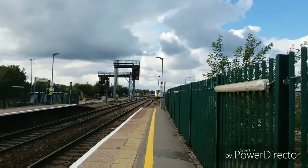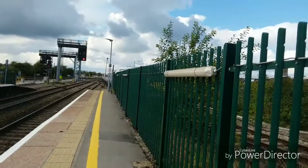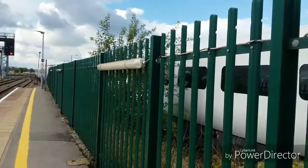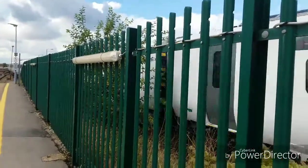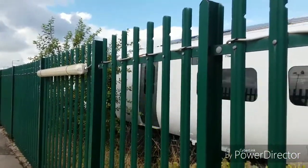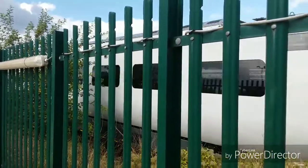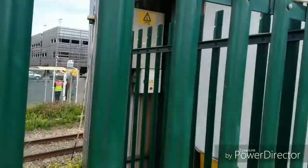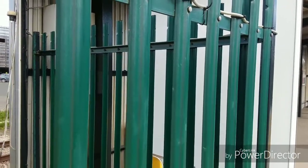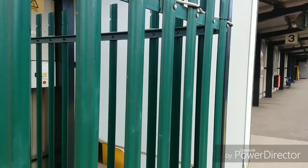Coming in now is an ECS from London Paddington, heading into platform 4. And coming in is a pair of 800s on an ECS from Paddington, 800.010 and 800.013, heading into platform 4. So let's go round and see them.